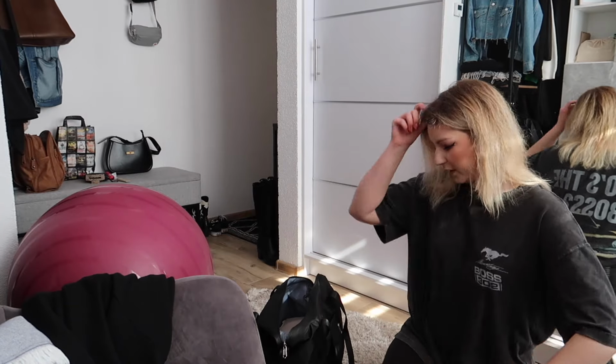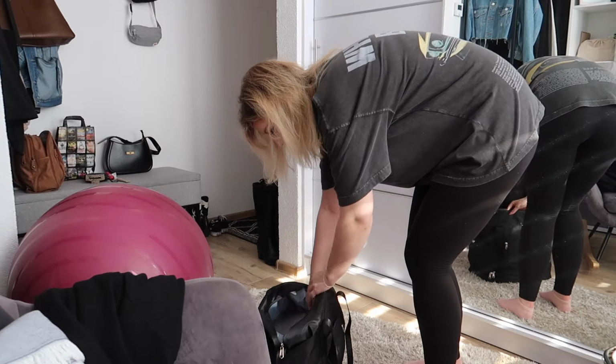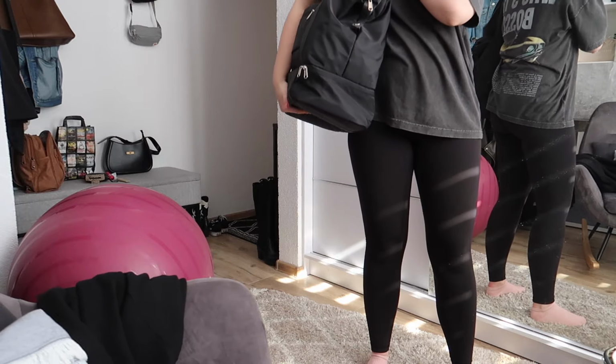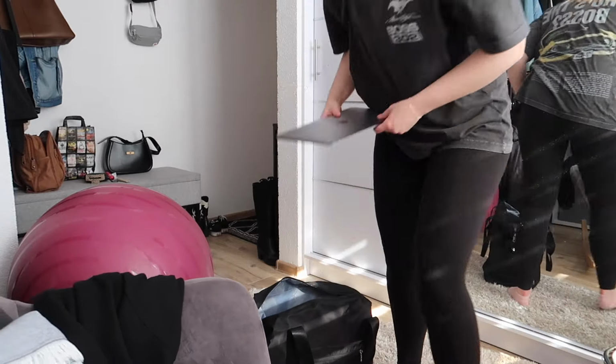I'm a little afraid that the laptop isn't gonna fit in there, so we're gonna try this real quick. Okay, now it fits. Heavy. Could be lighter, but I'll be fine. Okay, got that.